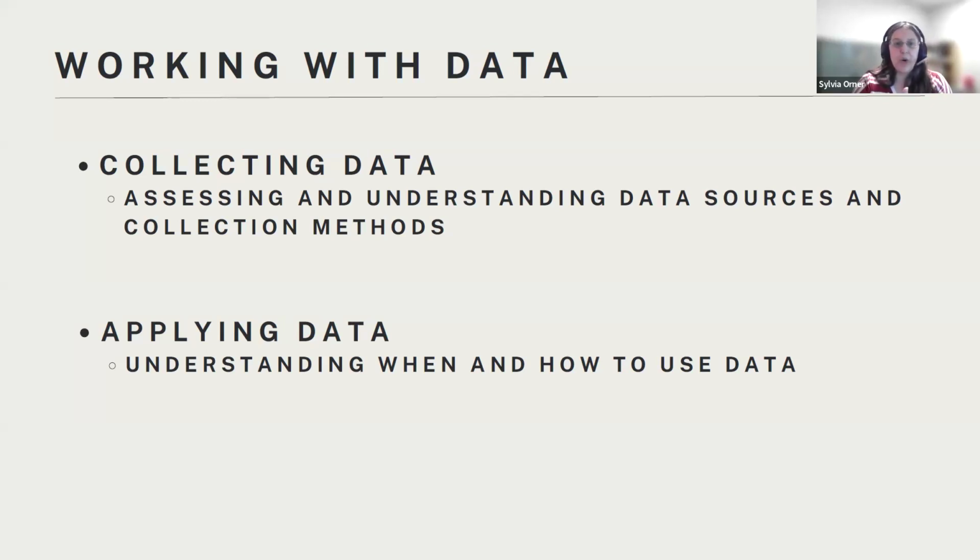And knowing your data goes a long way towards ensuring that you're using it appropriately. I will probably say this 100 times during the presentation, but if you remember nothing else, I hope you remember that context is key. And one of the things at every step of the data literacy process is understanding your data in context.